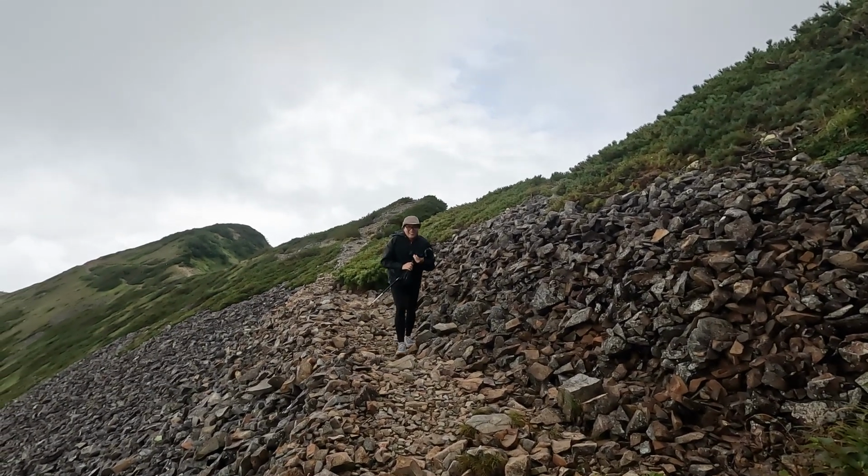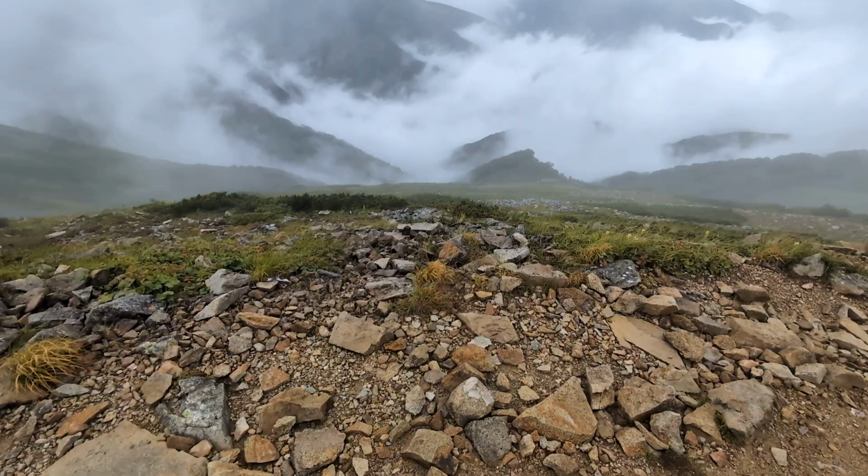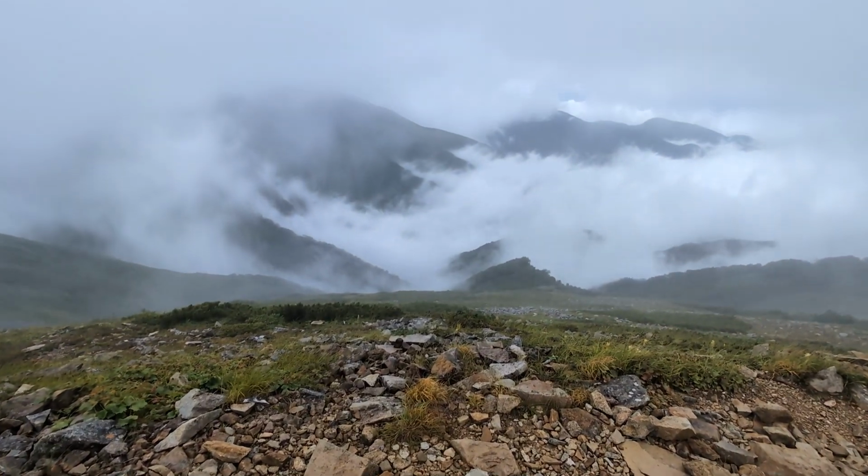It's pretty steep in here, so I'm concentrating on the rocks. It's like boulders all the way down. You don't really want to get down there.